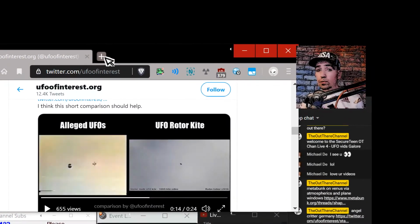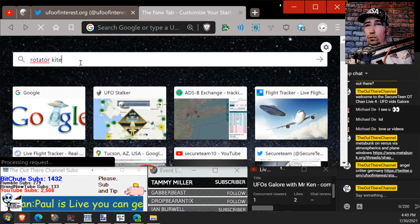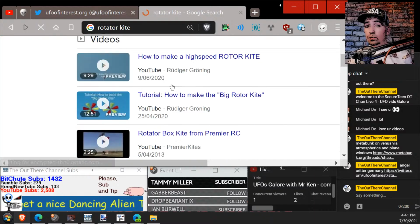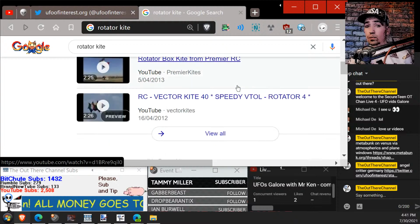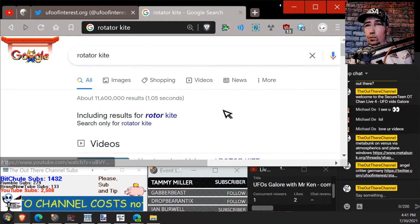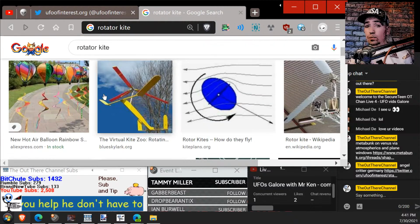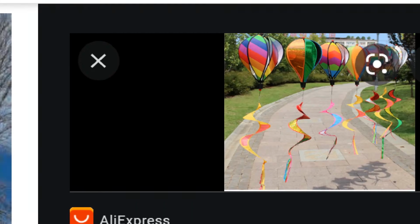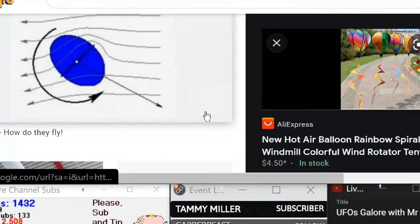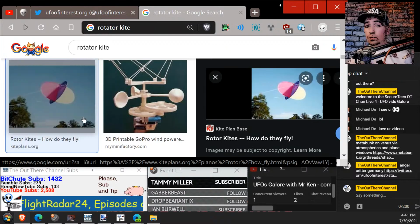Yeah, let's look at a rotor kite. Okay. So we've probably got various ones here. Also called a gyro kite. Gyro. Oh right, these ones. Like wind chimes. Looks like this weird one, so here we go.